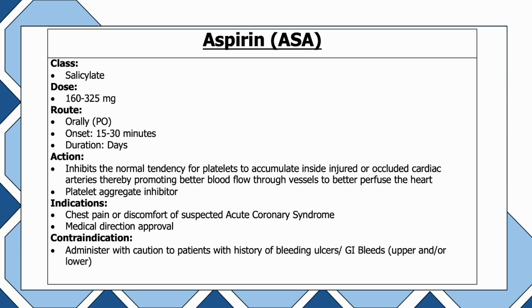What we're going to be covering today is going to be aspirin. As always, I'm going to talk a little bit about the drug itself, and then I'm going to go into the SoCal EMS testing portion of the presentation. So aspirin itself is a salicylate, and it's used for patients with chest pain or suspected acute coronary syndrome.